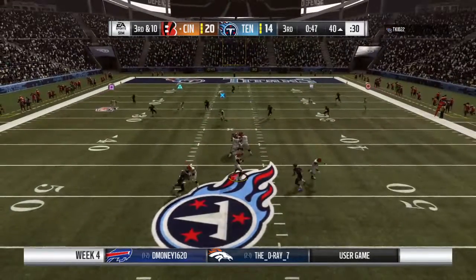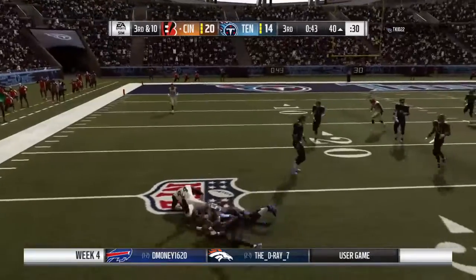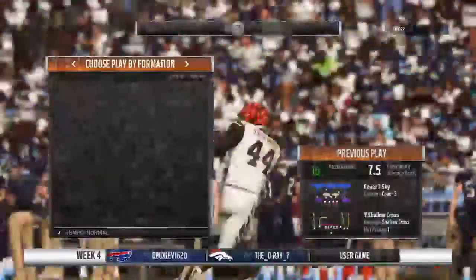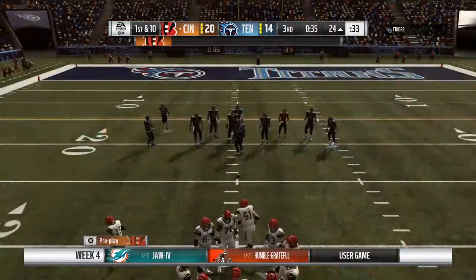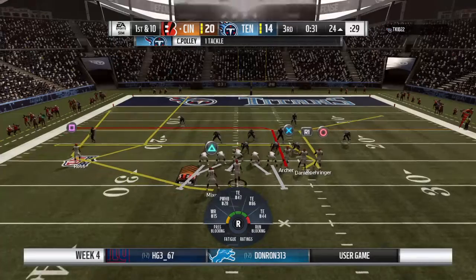Back to throw here. Oh, he's got a man wide open, complete. And brought down, but not before they're inside the 25. A Bengal first down on the 16-yard pickup there. This quarterback now, a perfect 8 for 8 to start the second half. Not bad. 1st and 10.